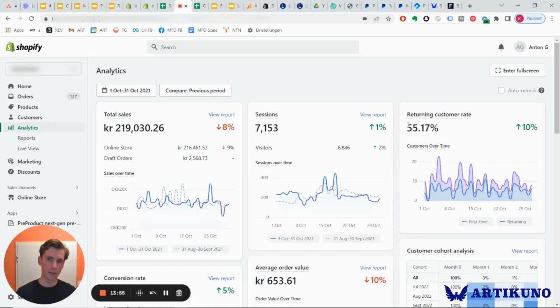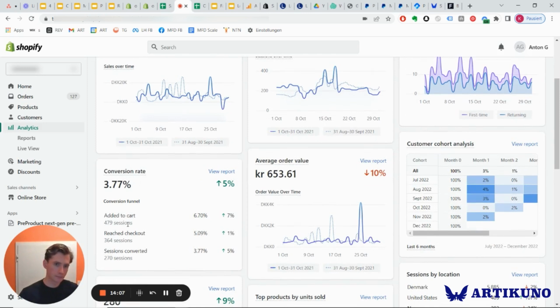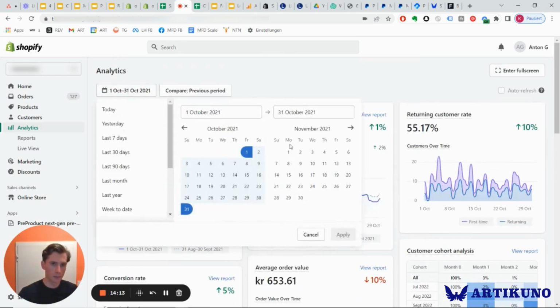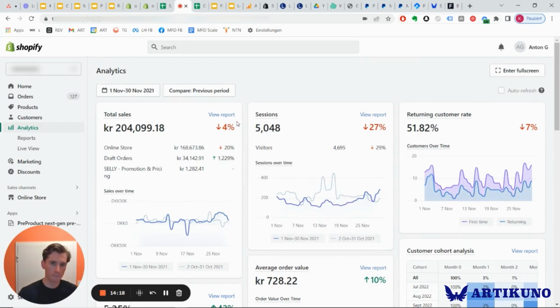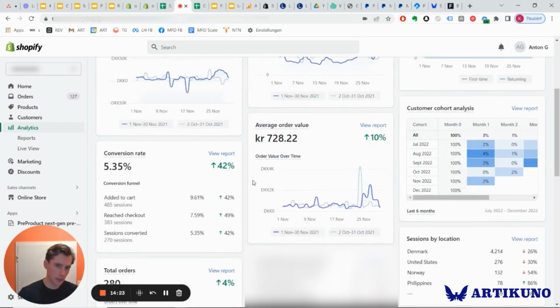This rate is obviously higher if you select different time periods. Another thing is obviously the conversion rate funnel. Here you can see a pretty healthy conversion rate funnel, where even if we play around with a few months here and there, you can see actually a very, very solid conversion rate funnel.